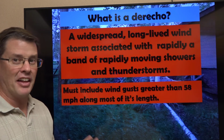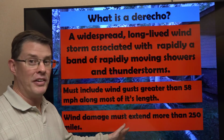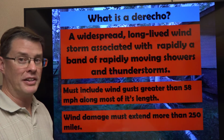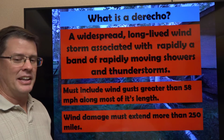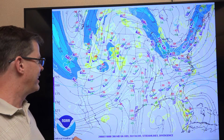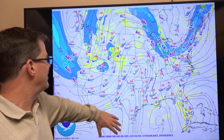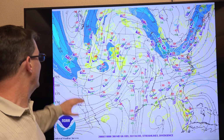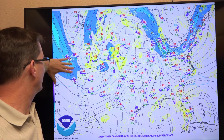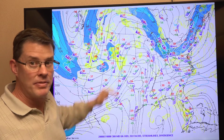The other criteria is it has to extend along a very long path, at least 250 miles, so they can be a lot longer, including this one. More on that in a moment. Now, a few factors we have to do this. Back to the meteorology. This is our jet stream. Usually these storms tend to follow the jet stream over the top of a ridge. You see the ridge here, right there. And there's the jet stream coming out of the Pacific, coming down over Utah, then coming up through Colorado, right up through Wyoming, then going up into Canada. That's just about where that path fell.